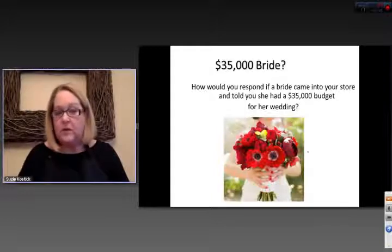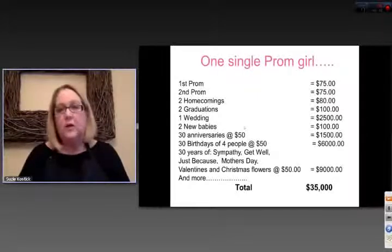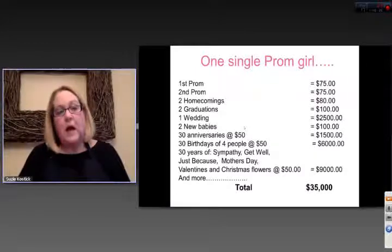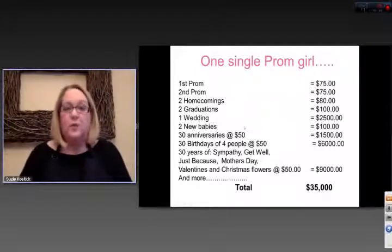And here, let's go on to the next slide, and we'll show you just a few examples of how easy that is for her to become that prom girl, to become that $35,000 bride. If you look at the numbers, and this is really quite low as far as what you think, one prom, maybe a second prom. She's got a couple of homecomings. She's got a graduation from high school, a graduation from college. She also has friends who are graduating from college and from high school, and she's got hopefully just one wedding.